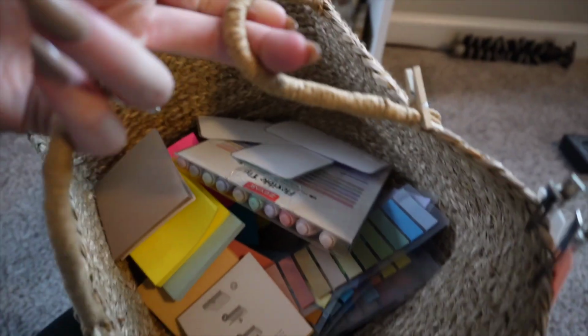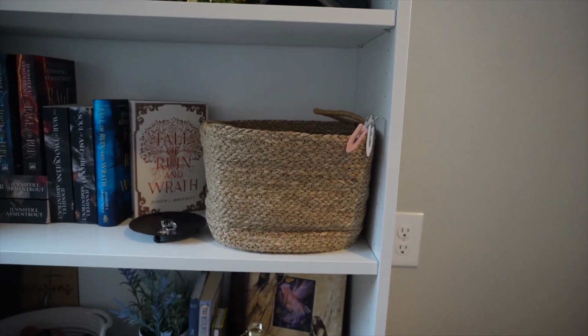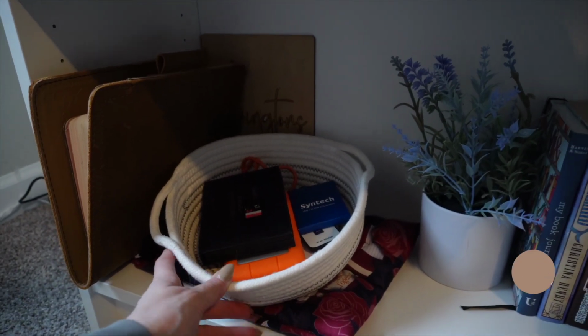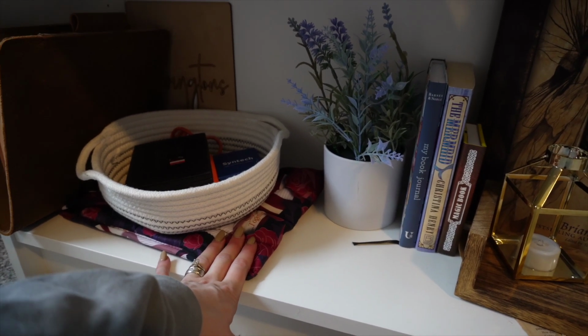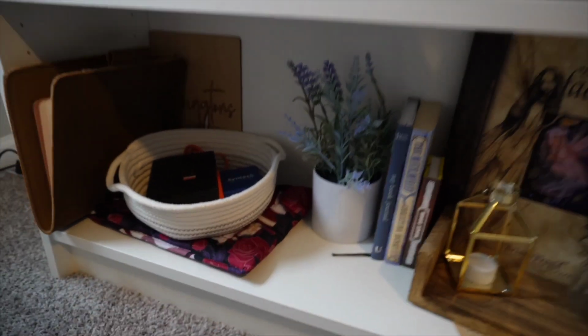The bin right here is full of tabs, highlighters, and sticky notes. I just needed a place to put them because they've been sitting on the floor for a while. And then my other miscellaneous shelf, some more editing stuff that I use, my reading journal, a little book. What is it called? Like a padded book holder, a book bag. I don't remember. Okay, I'm quite literally sweating from doing that.